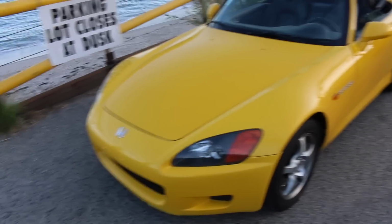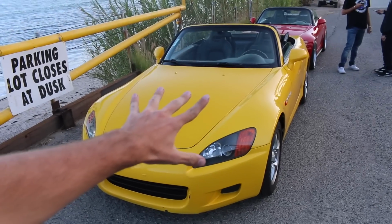Now, as you guys can tell, the rest of the car is in mint condition for a 16-year-old car. No scratches, no dents, perfect condition. Looks absolutely beautiful. I'm not too worried about this. It's gonna be all aftermarket parts on the car, obviously, and it's gonna be a change of color coming soon.